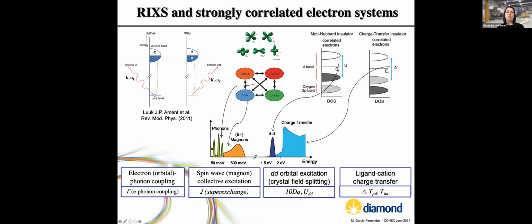So for instance, you can measure phonons. Phonons are collective excitations of the lattice. But in the case of strongly correlated electron systems, there's a very huge interplay between lattice and electronic properties. So very often, the properties that we get from changes in the lattice reflect electronic changes, and they are very useful information for this type of systems.